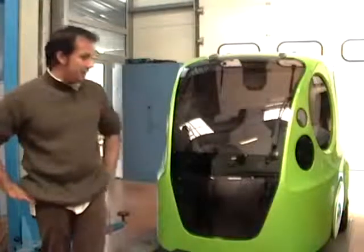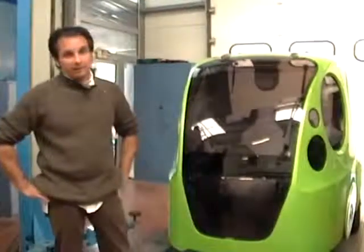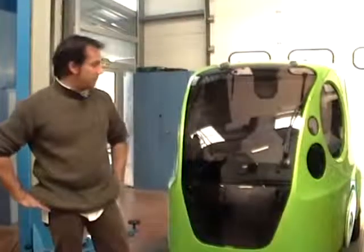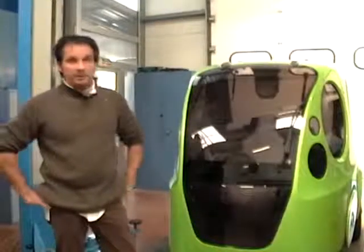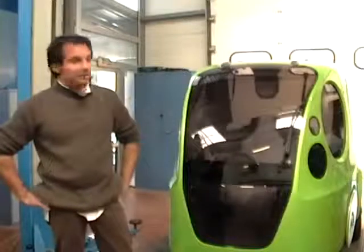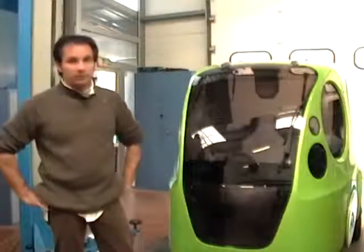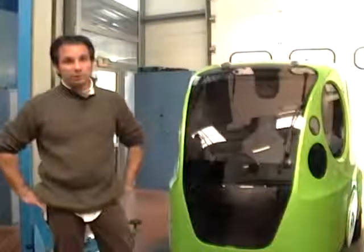Okay, the Airpod is a new product we unveiled last week in Carros in the south of France. It's a very light product, 220 kilos, that enables you to take 3 people inside for urban transport. The idea is to have 3 people in something like 2 meters long. It is 2.07 meters, very short.